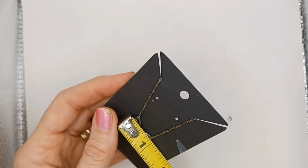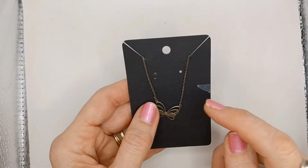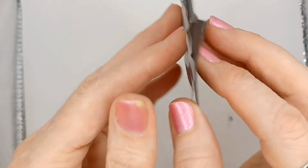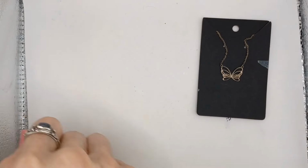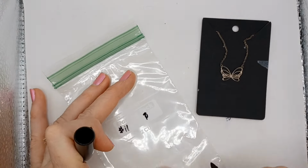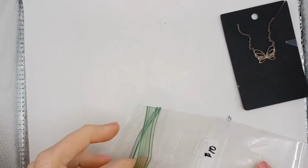So this butterfly is about 1 inch wide and a little more than 1/2 inch from top to bottom right there. So nice and delicate and pretty with a beautiful vintage patina on that. And this one is number 11. We're going to do that one for $10 for a beautiful piece of sterling.